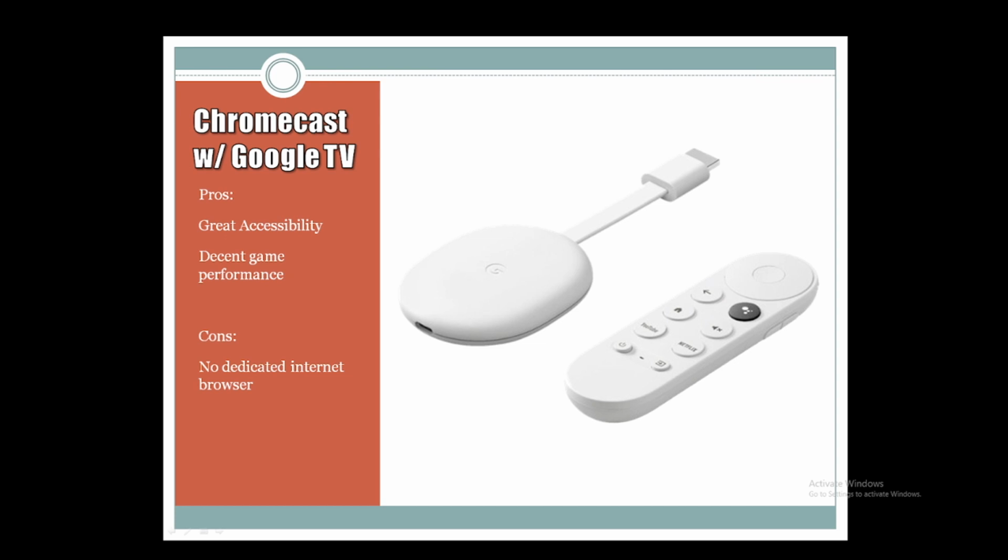I personally feel like there are two things that edge out the Chromecast as the better budget media player. First and foremost is the accessibility. The Google Play Store just supports far more apps than the Amazon Store does. It's definitely not difficult to get apps that aren't supported on the Amazon Store, but why go through the hassle if you don't have to, is just how I feel about it.